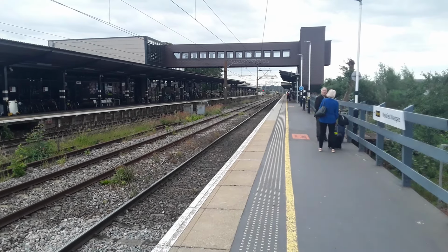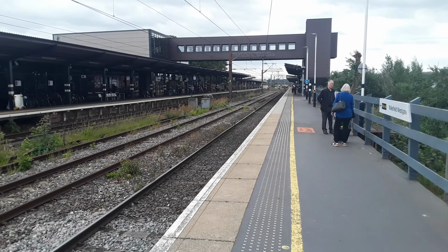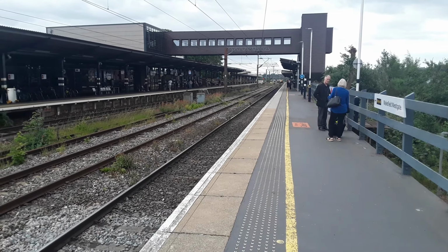Okay, now arriving will be 221124 and 220008, working the 12:47 CrossCountry service from Plymouth to Edinburgh. They've been together since Bristol Temple Meads, with 008 having done the full journey.